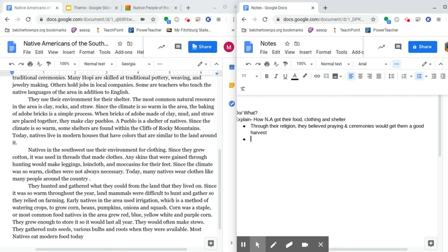Well, this whole paragraph was about using their environment for shelter. So they used clay, rocks, and straw to build their pueblos, which was their house. So the warm environment made this really easy to do for them.